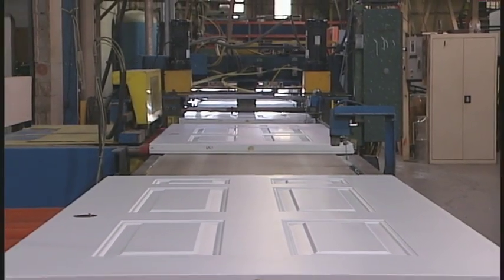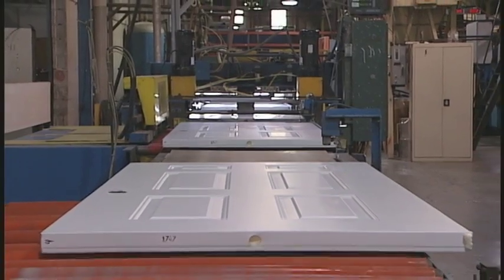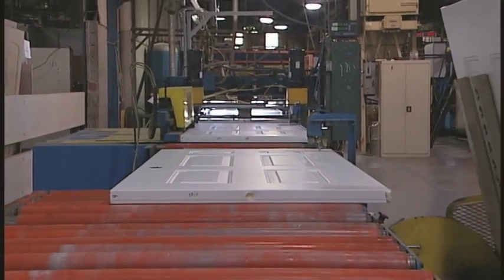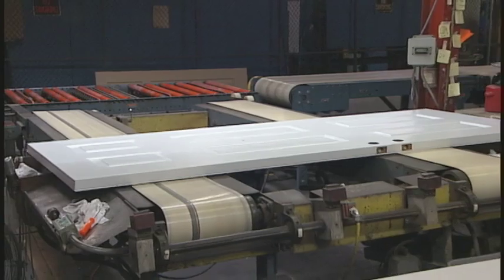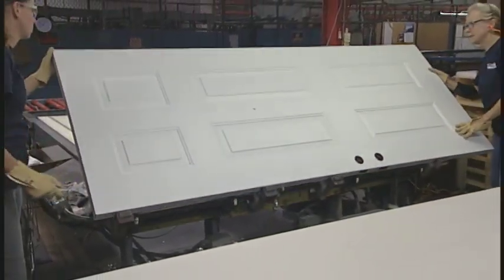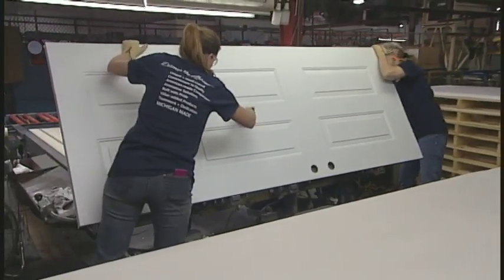Stuart, once the foaming's completed, it travels down what we call our offline, and on our offline what we're doing is if it needs a deadbolt bore, or let's say it's a positive neutral fire pressure situation, we actually have to physically pop rivet the skins together, so that'll be done on this line as well. So from here, it's going over to the final QC inspection. So again, looking for any imperfection in that slab before it gets palletized, it gets wrapped, and then put on a truck to ship.